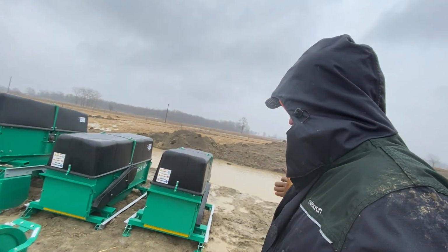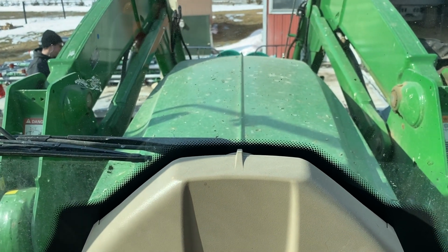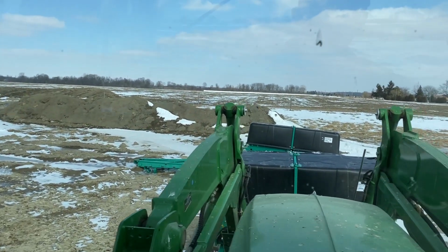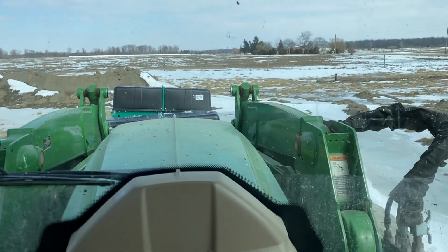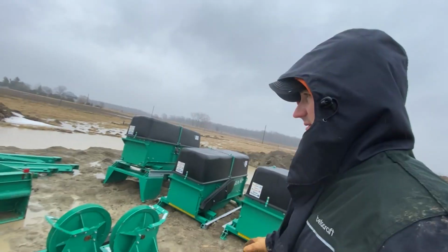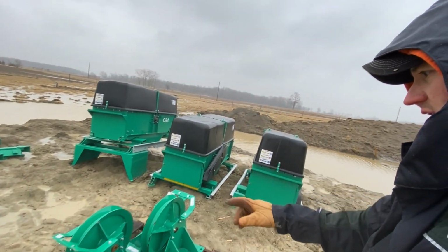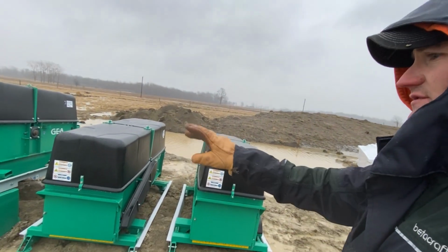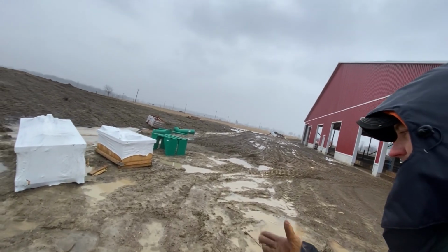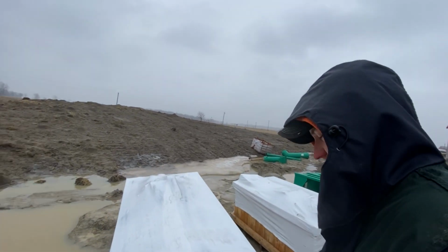This is our manure equipment, which arrived this week. Scrapers over there, box scraper, some wheels for the box scraper, drives that are going to pull the scrapers and chains, and some random skids of who knows what's under there.